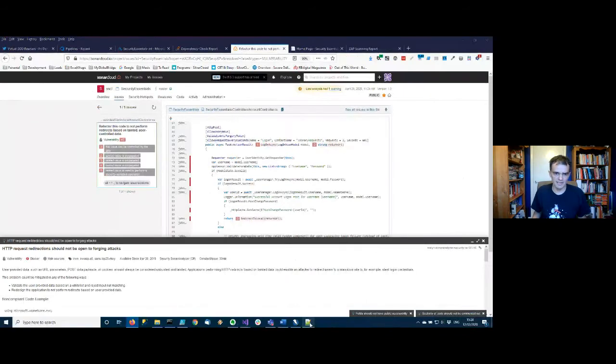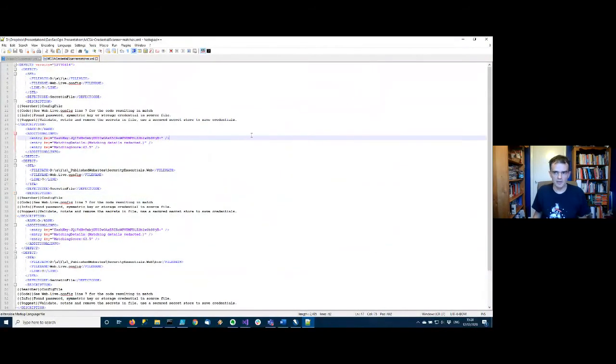So what you get, again, as part of the Azure DevOps build pipeline, you just add the task in and it spits out as one of your deliverables a file like this. So saying web.live.config has found a password, symmetric key or storage credential. So if you want, you can, again, get it to fail the build and obviously you'll need to change the password.